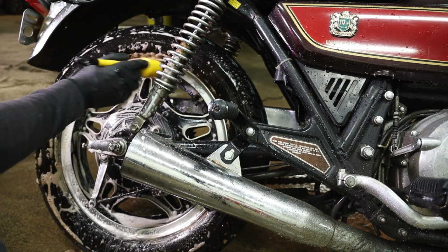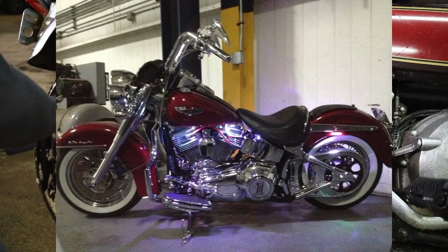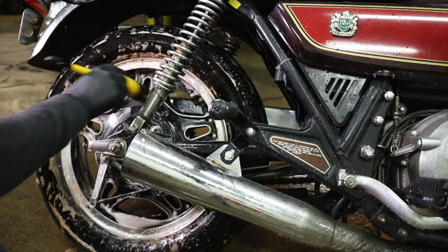I want to give a quick shout out to my dad. He has a Harley Softail Deluxe. I'll show it right here. Sick bike. And also a quick shout out to John Yule. You know why.